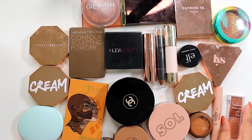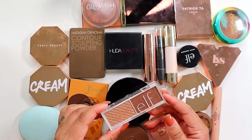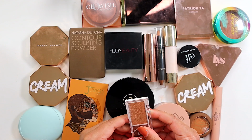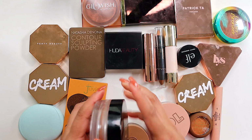Okay. Let's let go of this. Like I said, there are no duos in here, but I do have this in here, and only because I do not use the highlighter, I only use the bronzer, and I just haven't been using it lately, so I can let that go. Gosh, look at all of these beautiful cream bronzers.